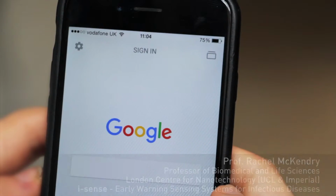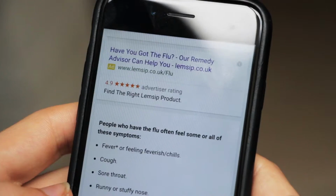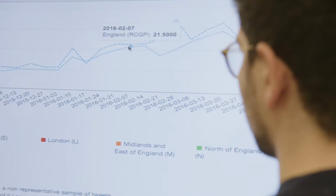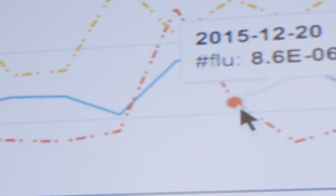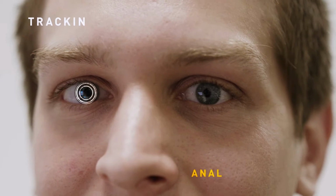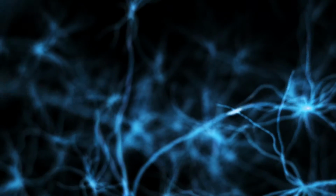iSense is a large research programme which aims to investigate if the symptoms that we type into our phone each day can help to identify outbreaks of serious infectious diseases like pandemic flu and MRSA. The motivation for the project is to try to pick up early signs of dementia. One of the ways we're trying to do this is using eye tracking, since it turns out that eye movements are a biomarker of Alzheimer's disease.